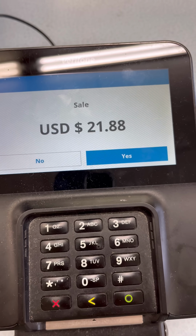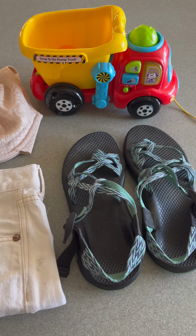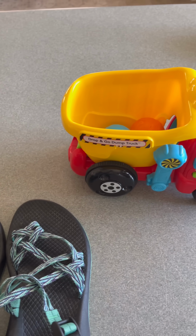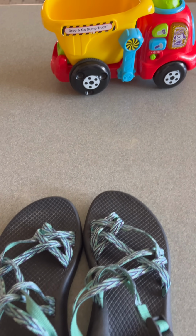I spent $21.88 at the thrift store, and one item already sold in a few hours for $170. Here's what we got. We're going to start off with this little dump truck toy from VTech because this is not for sale. I actually picked this up for our grandson, but it was part of our total price, so I'm going to set that to the side.